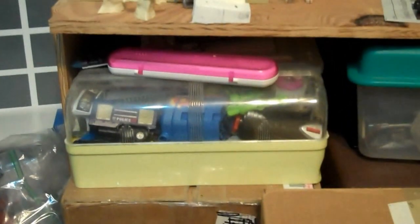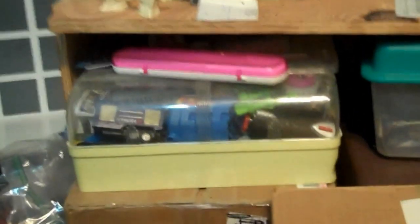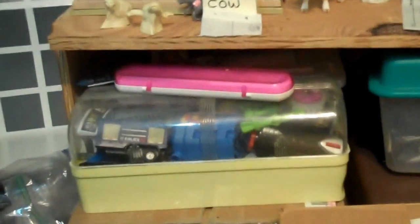You gotta have plenty of junk when you're scratch building and doing vehicle mods and things like that. So you're seeing the front edge, and as you can see, my boxes have crept out wider than the plywood top. So I got about another 2 feet of boxes crammed full of stuff in there.